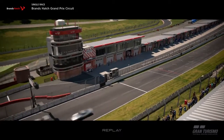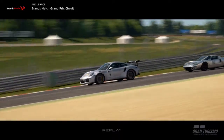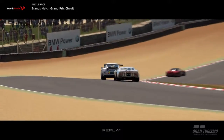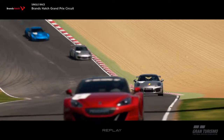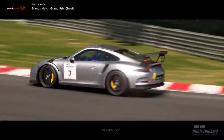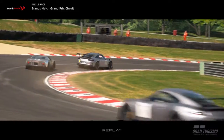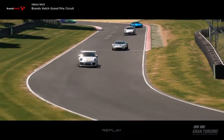And I had an awkward exit at the final corner, so I have to take a defensive inside line to keep the Ford GT at bay. Then after that, I'm going to swing out to the outside and take the next corner at maximum pace to try to pull away. And I do manage to pull away a little bit.